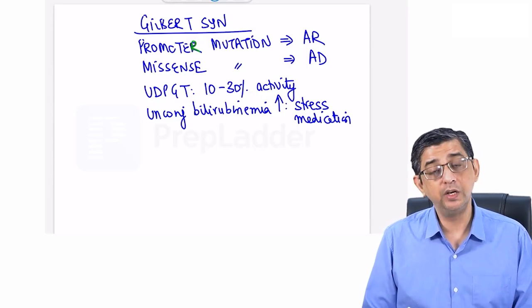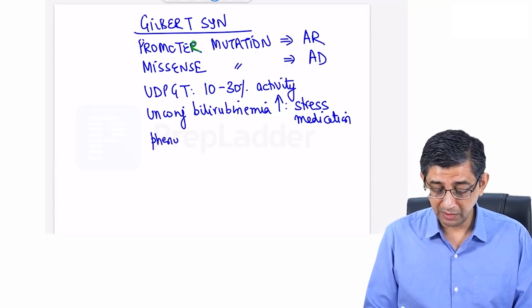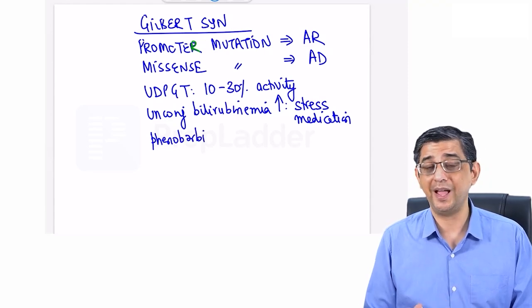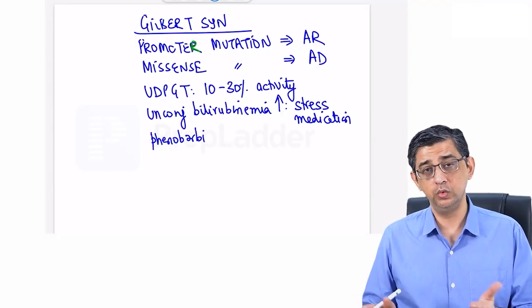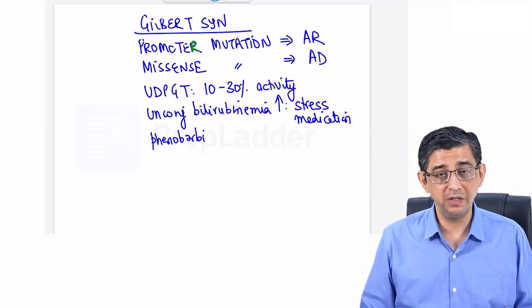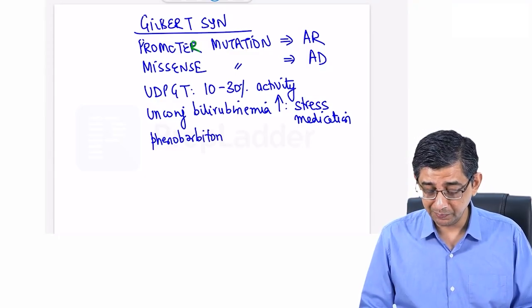And what we can do to reduce this is give phenobarbital. I want to highlight the fact that giving phenobarbital on a long-term basis is not a solution for this condition. Actually, there is no drug of choice for this condition, because if the enzyme is not working, you just cannot use some molecule from outside and increase its activity significantly. And phenobarbital, as you know, is an enzyme inducer, but at the same time, it will have a lot of side effects also.